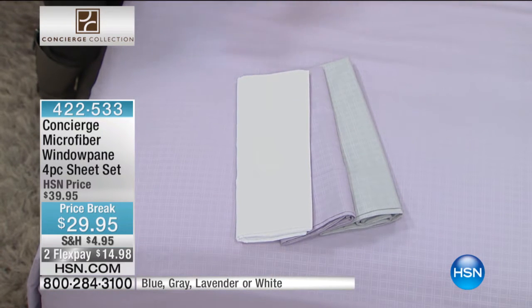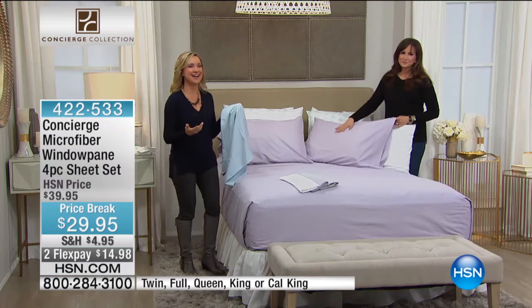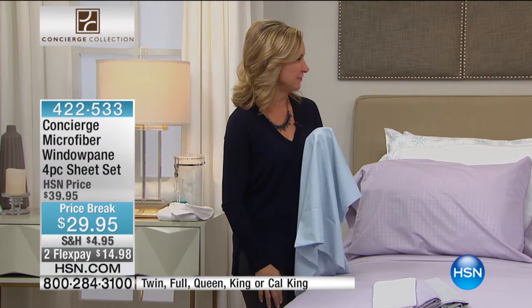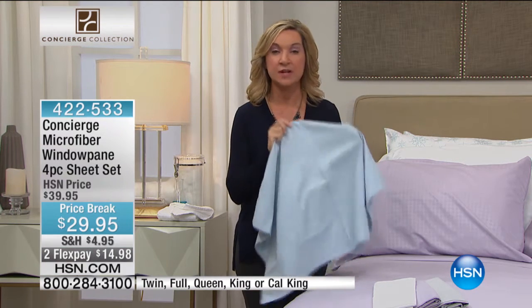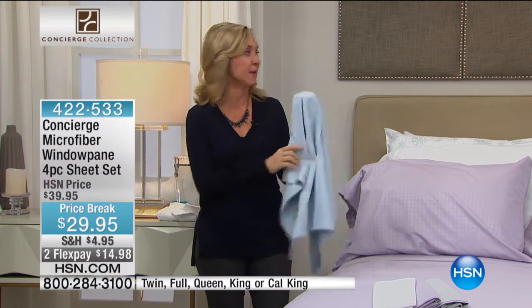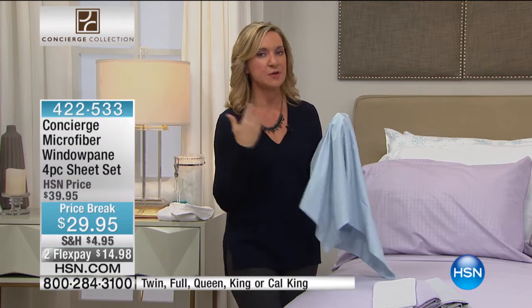Which is exciting. And twin is still here. We do still have twin. Twin's always the first to sell out. We introduced microfiber almost 4 years ago, at least three years ago. It's really taken the industry by storm. If you look at the number one selling type of sheet, not only here at HSN but everywhere, it's microfiber. The reason why is because it's very affordable, but it's so much more than that.